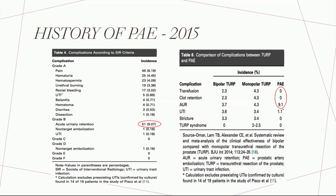When they looked into the complication rates, interestingly, most of the complications were minor, grade A. However, around 9% after PAE still experienced acute urinary retention, requiring catheter insertion for drainage. And when they compared bipolar versus monopolar versus PAE, PAE showed the lowest rate of complications, however, the highest rate of urine retention.